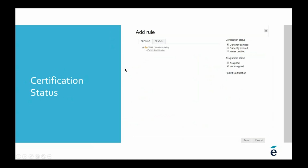With certification status, as you can see, you can set it based on whether they're currently certified, whether their certification is currently expired, or whether they've never been certified. And then their assignment status is either they're assigned to the certification or they're not assigned to that certification.